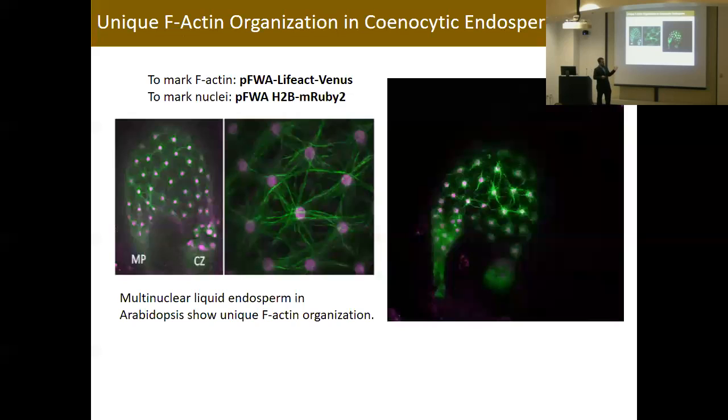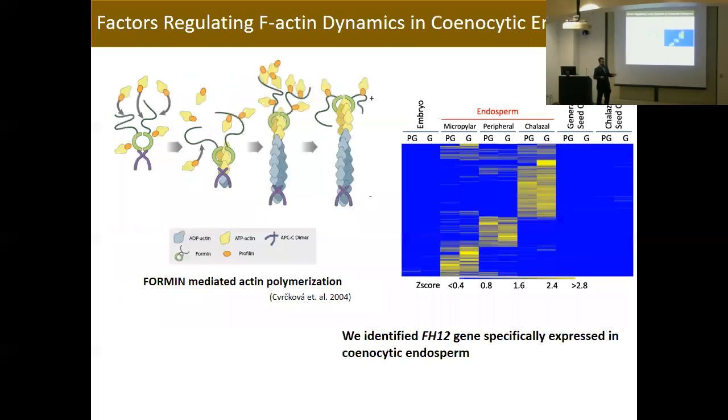So to understand the F-actin, we wanted to check some regulators, and there are so many regulators that actually regulate F-actin, especially profilin and formin. Formin is one of the important factors in plants that generate actin nucleation and elongation. Formin has two domains, which we call the FH1 and FH2 domains. Here, this tail-like figure is the FH1 domain, and this green portion is the FH2 domain. The FH2 domain generates a dimer, and after generating the dimer, it starts actin nucleation and elongation in plants.